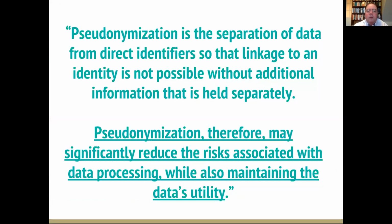The story here is pseudonymization, and this is defined, this is privacy officer language, as the separation of data from direct identifiers so that linkage to an identity is not possible without additional information that is held separately. So in short, it means replacing full names by user IDs, numbers, or it means changing IP addresses into other IP addresses. This is no get out of jail free card, although in fact it may end up being an actual get out of jail free card. But it can reduce the risk of privacy leaks. It cannot remove the risks associated with privacy leaks, but it can help you protect data even as you're still able to process it.